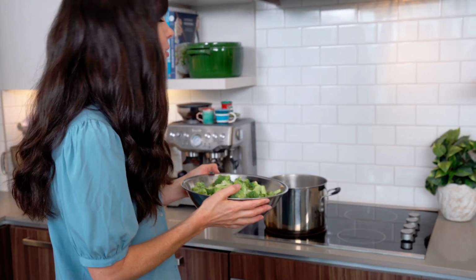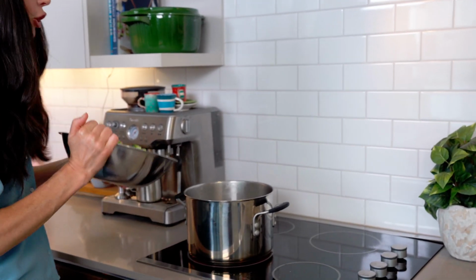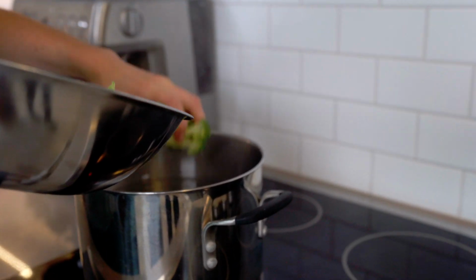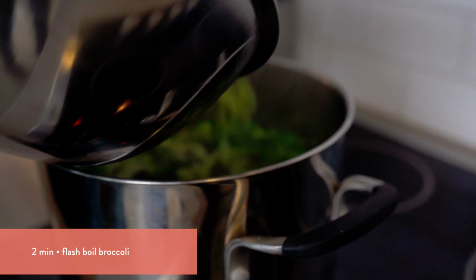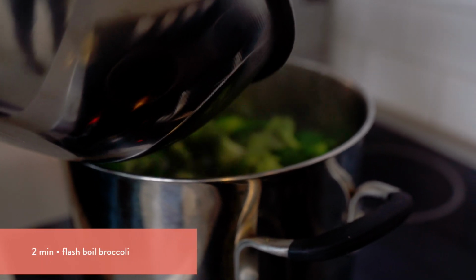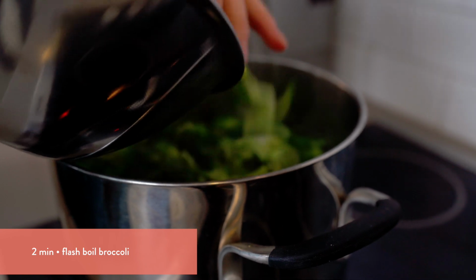So all I'm gonna do, I'm just gonna flash boil it, seriously guys, for like 2 minutes. I don't have a vegetable steamer, but you could just steam it really quickly. So you're gonna see how fast. You don't want any soggy broccoli. That's a no-no. So while my broccoli is cooking, I'm gonna quickly whip up the creamy dressing.